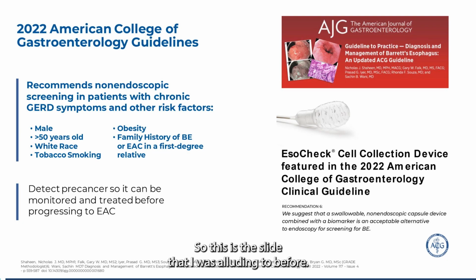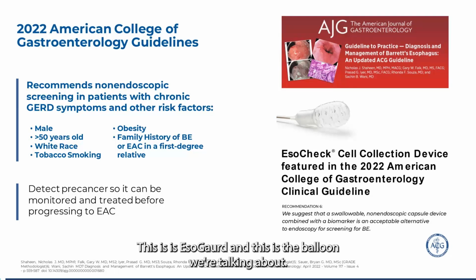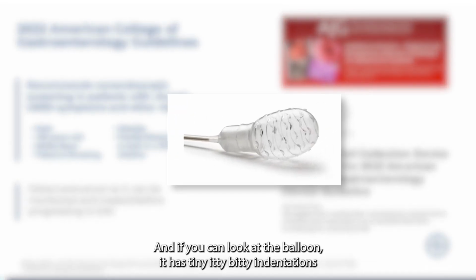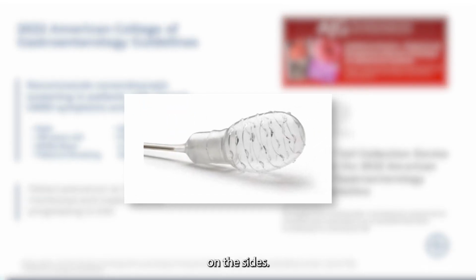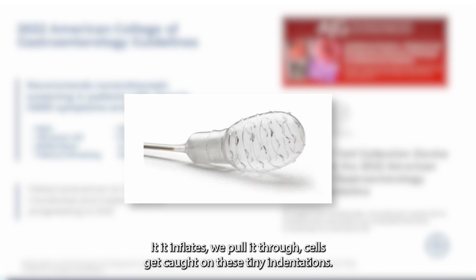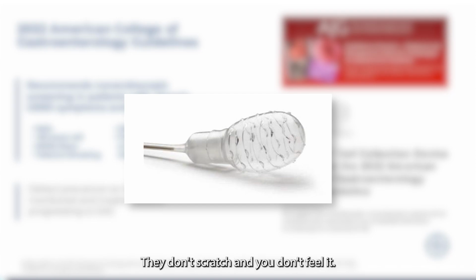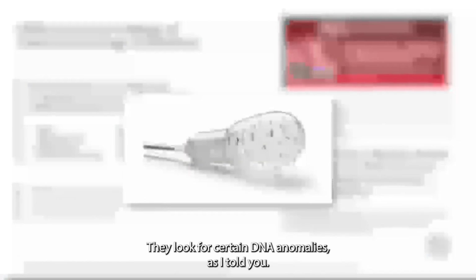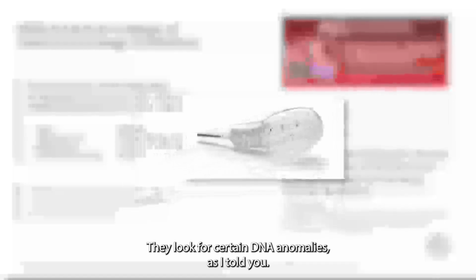So this is the slide that I was alluding to before. This is EsoGuard, and this is the balloon we're talking about. If you look at the balloon, it has tiny itty bitty indentations on the sides. It inflates. We pull it through. Cells get caught on these tiny indentations. They're soft. Don't worry, they don't scratch, and you don't feel it. They come out, and then we send this balloon. They scrape the cells off. They magnify them. They look for certain DNA anomalies, as I told you.